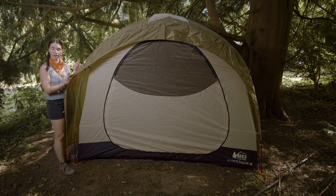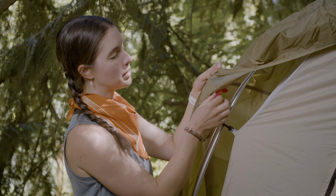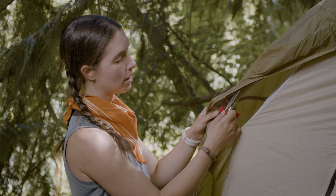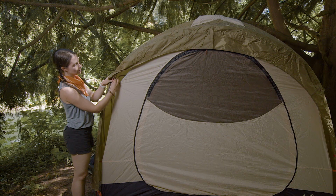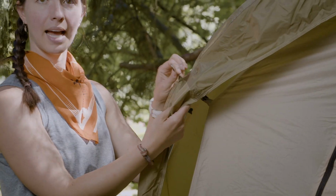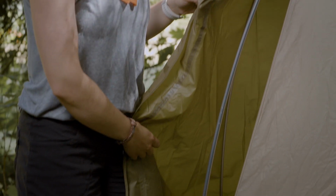Cool, so I have the rain fly on my tent. This is technically the back side of my tent. What I'm going to do is connect these Velcro tabs. So this longer piece of Velcro is actually gonna go around both of these poles. And you can see I've got the tab on the side where the guy line will go. And we're just gonna do that all the way around.